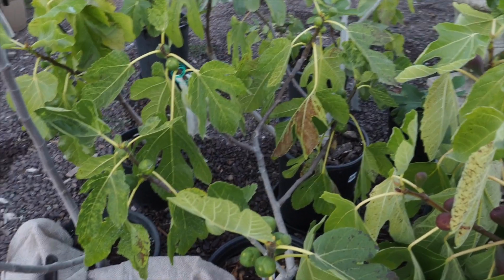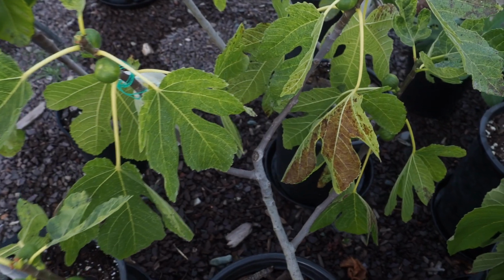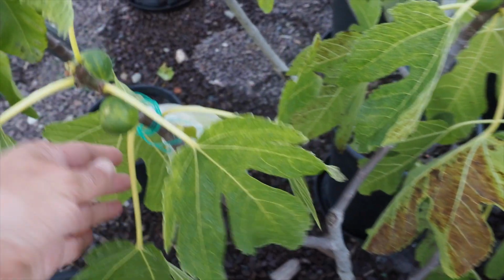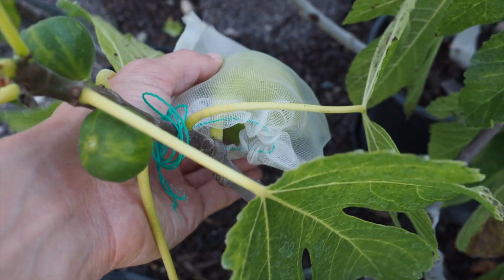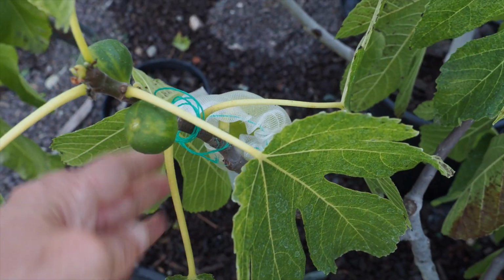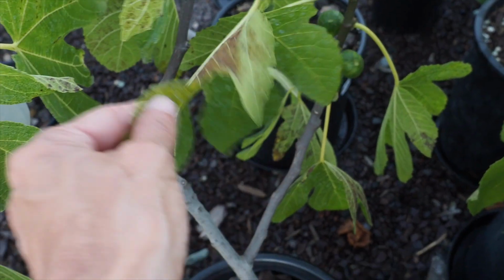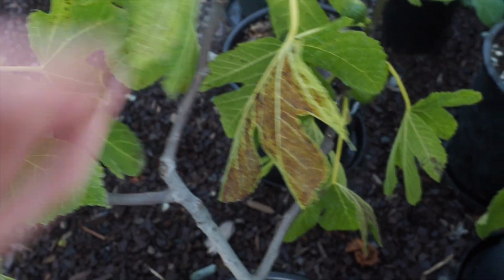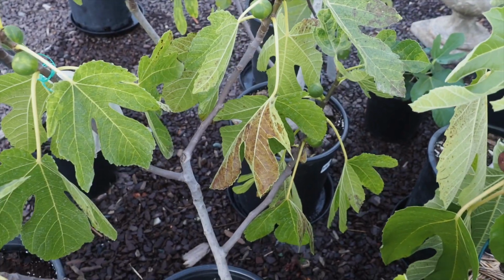This one here was labeled as Kathleen's Black, which it is not because the figs are actually green and the insides are kind of white. It only had 1 Breba, but I do have a net on that one because this one is starting to get soft and it looks like it will probably ripen up this week. So I'm going to keep that covered so the birds don't get to it. I am seeing some browning on mostly the underside of some of the leaves here. I'm not sure what's going on with that one, but it hasn't really dropped too many yet. So we'll see how they do.